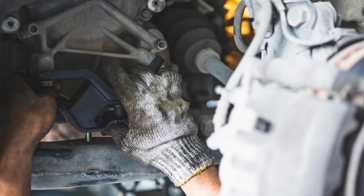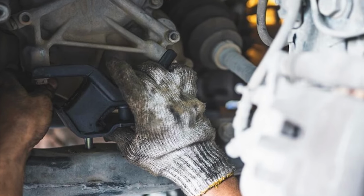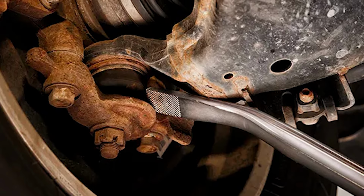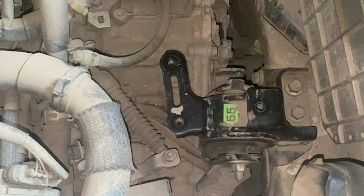Engine and gearbox mounts are usually easy to get to, so you can check them for wear and movement easily. Use a pry bar to test each mount for too much movement. If you see a lot of play or signs they're worn out, it's smart to replace them right away.